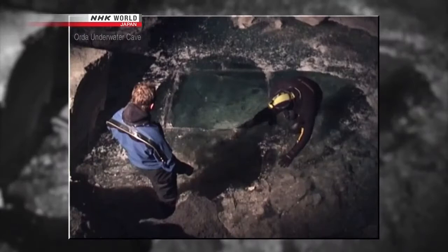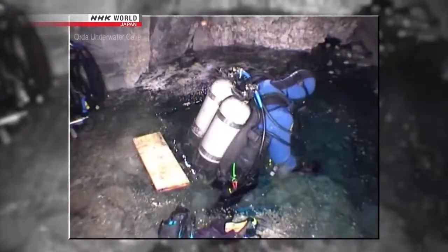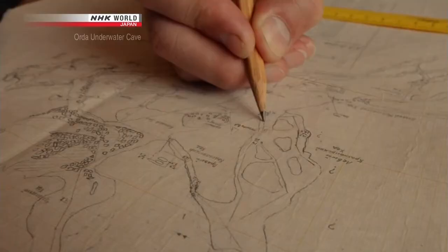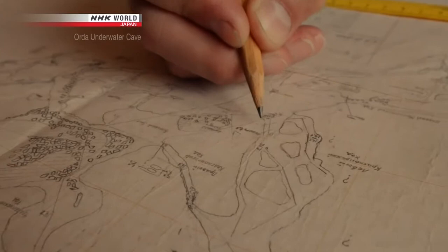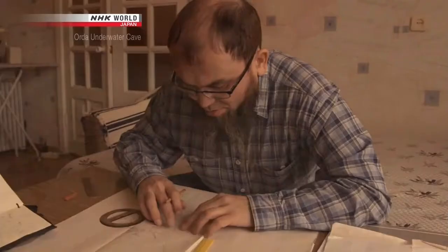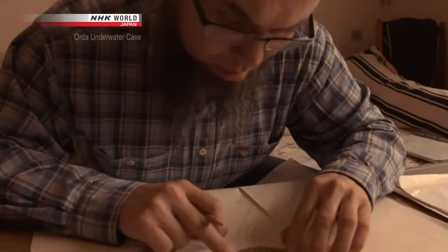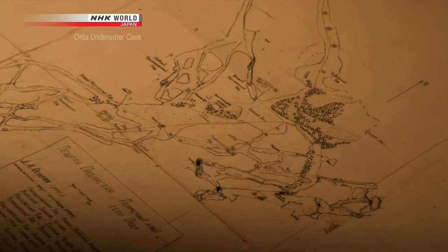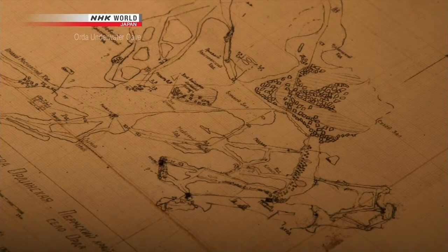The first explorers went into Orda Cave in 1994. Local divers surveyed every new pathway they came across. Slowly but surely, they started to get an idea of the shape of the cave. Based on the information the divers had put together, we used computer graphics to produce the first ever 3D recreation of the cave.